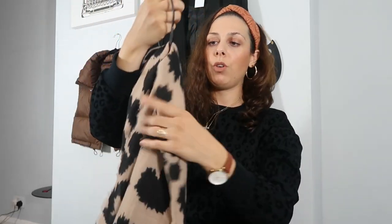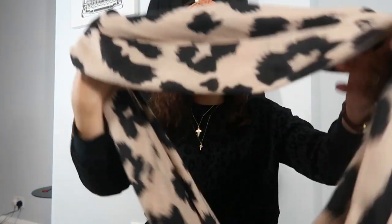I just want to show you this. That's just a scarf. It's not too heavy, but not too light as well. It's perfect for this season and also winter. I will wear it a lot, and as we said, animal print. And I also got a belt as well, just so I can accessorize my outfits and all that. So yeah, that was £3 as well on sale.